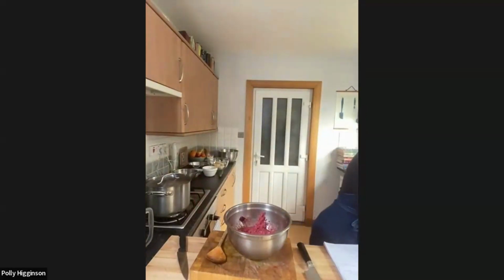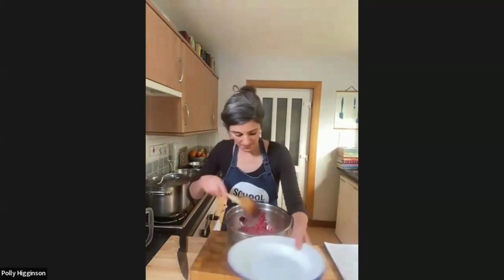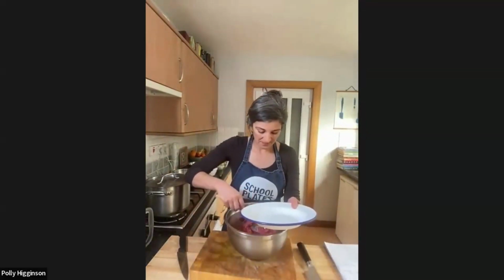Right, here we are. Sorry about that. We've blended that, and now it's a gorgeous colour, lovely and pink. And we're going to put it out onto the plate.